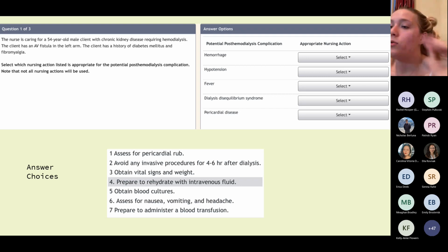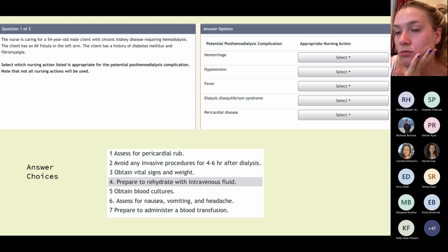Okay, so let's do a practice question. The answer choices are down below. You can only use one for each. A nurse is caring for a 54-year-old male with CKD who requires hemodialysis. They have an AV fistula in the left arm. They have a history of diabetes mellitus and fibromyalgia. So you see all of these are potential complications of hemodialysis. Match the potential complication with the appropriate nursing intervention. So what do you think we are going to do for a potential hemorrhage? And why might these patients hemorrhage? It's important to know that too, and we'll talk about it.